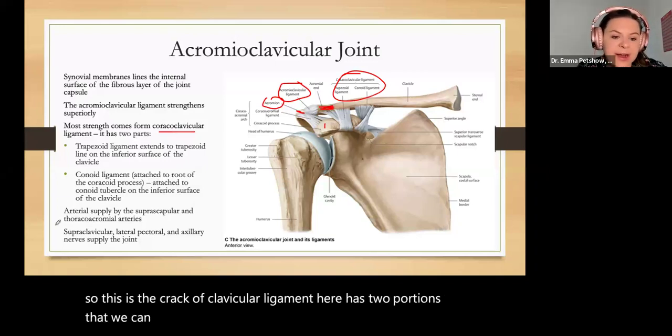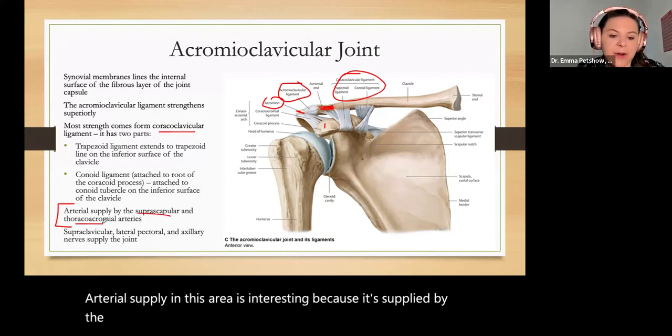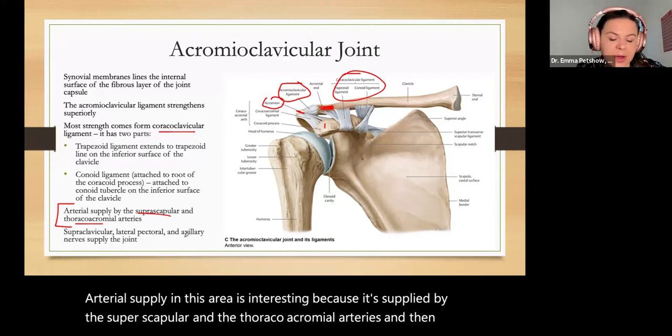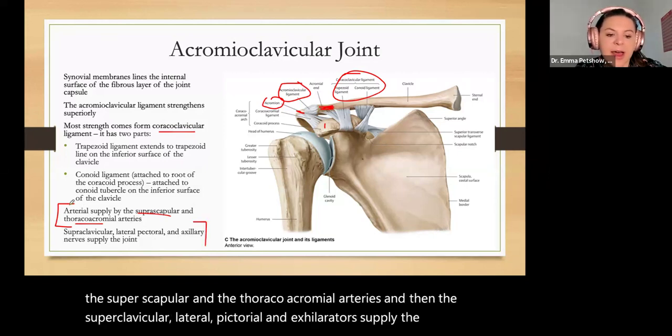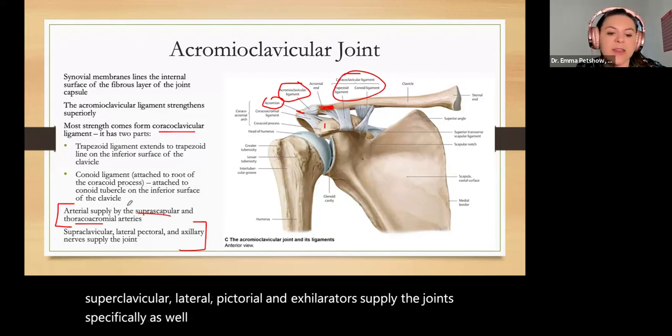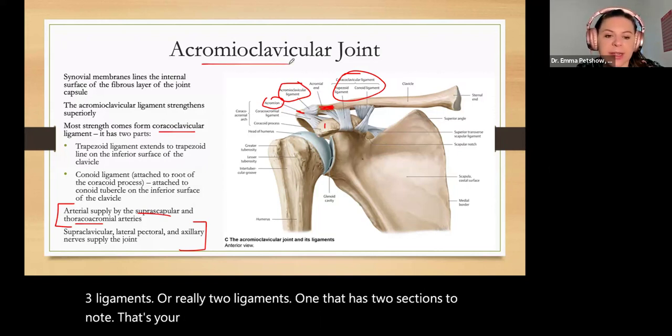Arterial supply in this area is interesting because it's supplied by the suprascapular and the thoracoacromial arteries. And then the supraclavicular, lateral pectoral, and axillary nerves supply the joint specifically as well. So lots of innervation, lots of vascularity, three ligaments, or really two ligaments, one that has two sections to note. That's your kicker for your acromioclavicular joint.